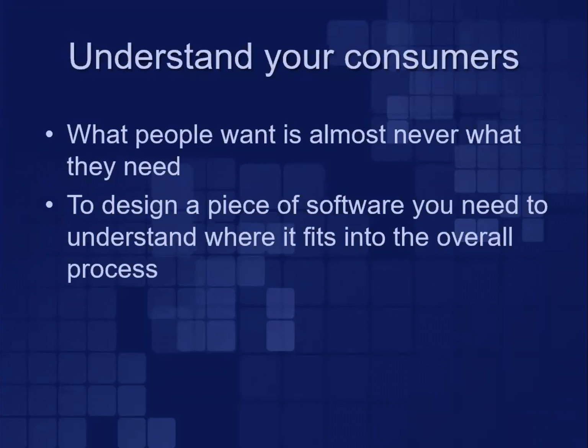Yes. So a piece of software is never a piece of software. It's part of the process. You need to understand that. You really do. You need to go and see them.